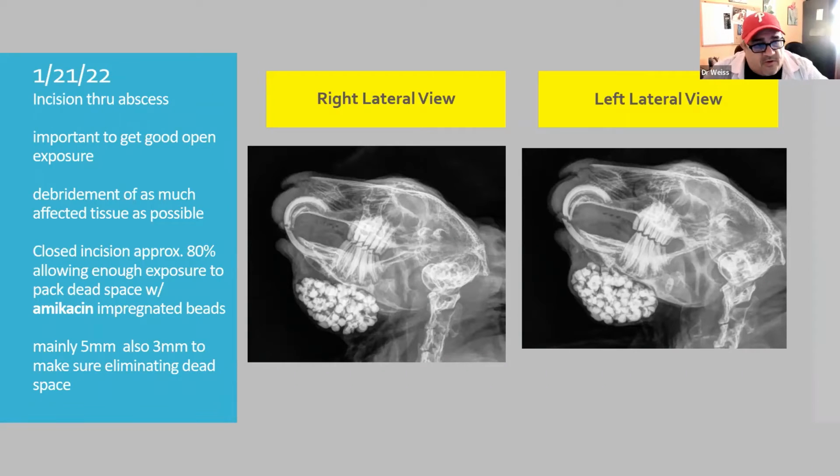So on January 21st, we made an incision through the abscess. You want to get really good exposure here so you can debride as much affected tissue as possible, including any capsular tissue, bone, and any teeth that you can see that you have to remove. You really want to clean up the best you can. Then we closed the incision approximately 80%. We use a 2-layer closure, with PDS in a simple continuous pattern, and just didn't close it all the way, leaving about 20% open, so we could then pack the dead space with the amikacin impregnated beads that we made about half an hour before the procedure.